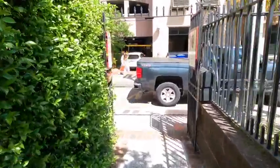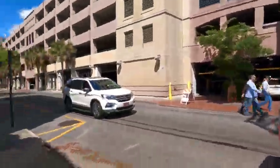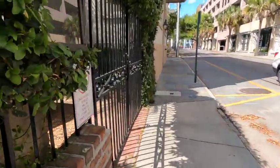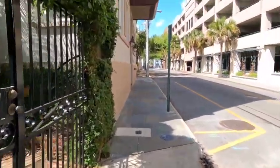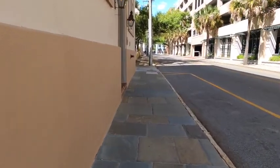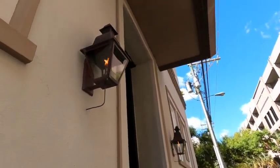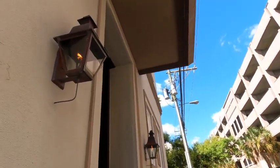Anyway, coming out of the alley, right across the street is the parking garage. It's the Cumberland Street parking garage. Up here, I believe this is East Bay. I wasn't driving and I wasn't paying attention. We got here, so a little discombobulated. There's some gas lights.